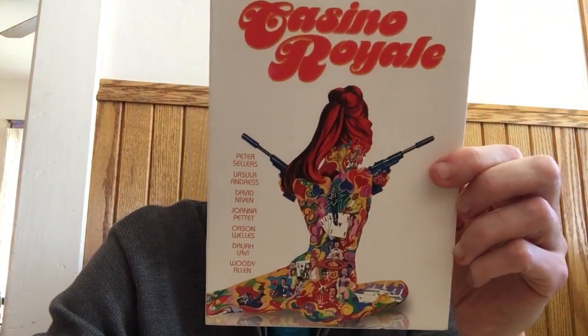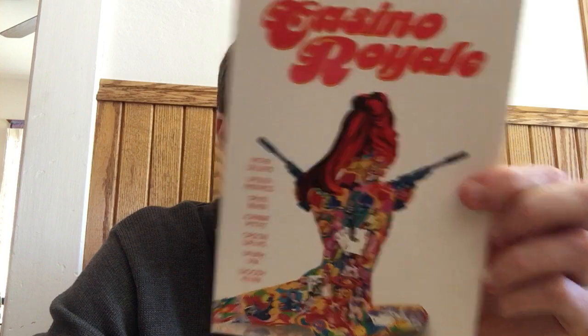And then I got this Casino Royale DVD for $2. A nice collector's edition set. I kind of remember back in the DVD days seeing this for sale, and it was pretty pricey. I was interested in getting it, but it was always pretty pricey. So for $2, yes please! And it's in good condition.